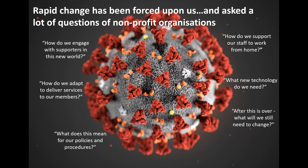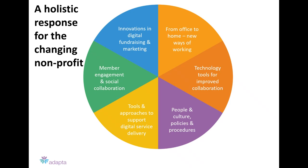Just quick context, therefore. I think it's 4 months that we've been working in this new world, and lots and lots of change has been forced upon the world and non-profit organisations as part of that. Lots of challenges around how we approach this change process, and lots of questions around the technology that we need, around how we engage with people, what it means for policies and procedures. And I suppose the work that we've been doing with our clients over that last 4 months has been trying to put together a holistic response to these challenges.